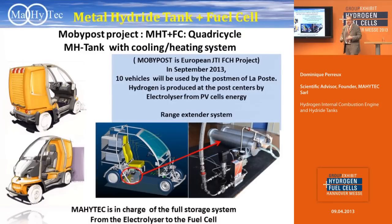And here it's an example. I have two examples. Here is an example of a project we developed. It's a European project we developed with several partners. It's what we call the Mobi Post project. So this September, there are 10 cars like that for the postman in order to make the same job that they do today with an electrical system. But the problem with the electrical system is the autonomy. So with such a system, the postman expects to be able to have a better use of the car.